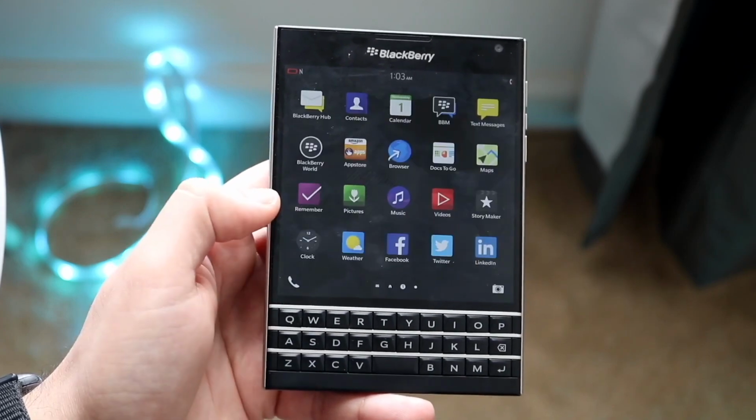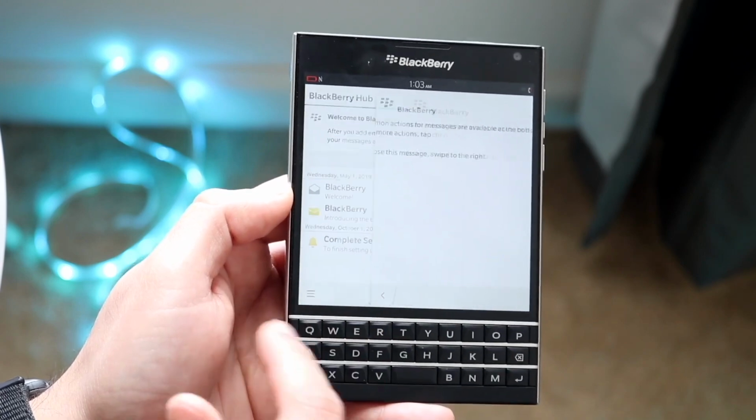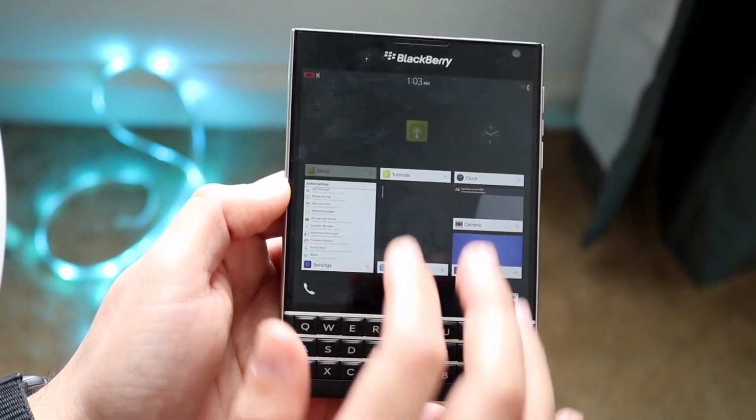And that's one thing that's always kind of interesting to me, is that BlackBerry uses pretty decent hardware, but the software and the experience just really isn't always that great for me. And this case was no exception.